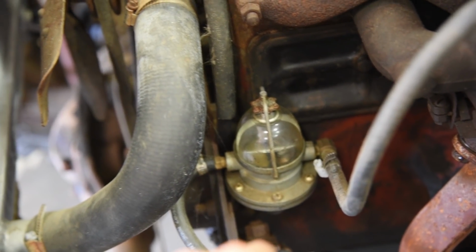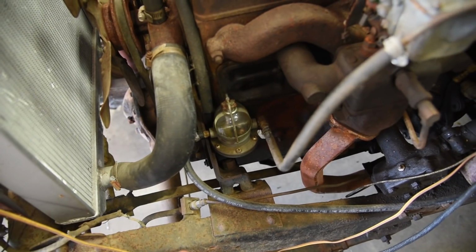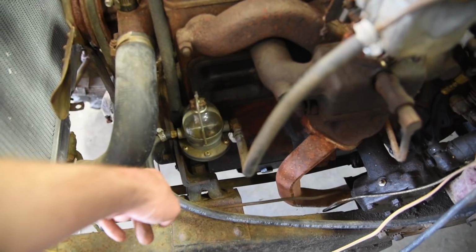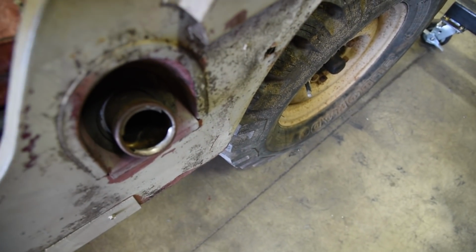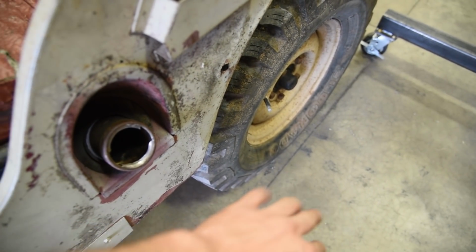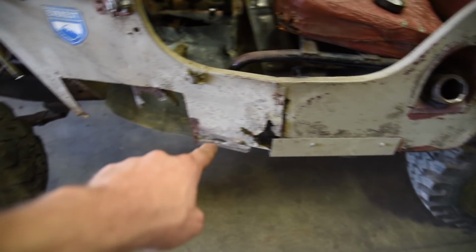There's nothing in the fuel pump, which is telling me it's not getting gas up to the carburetor, which previous owner did say it was not getting fuel. Easy way to check this, I'm going to go ahead and take that hose off. I'm going to blow compressed air through the line and take this cap off, put a blue rag over it, and if it knocks the blue rag off, that tells me that the lines are clear and that there's not a clog in it.